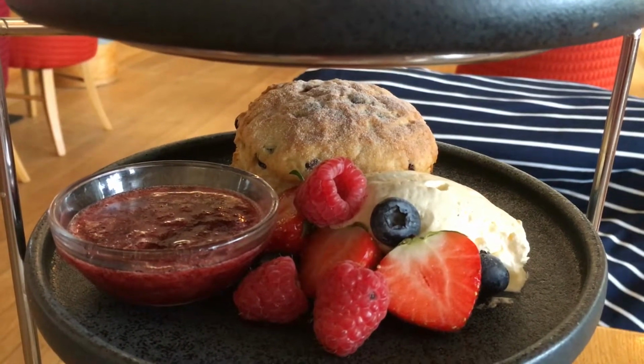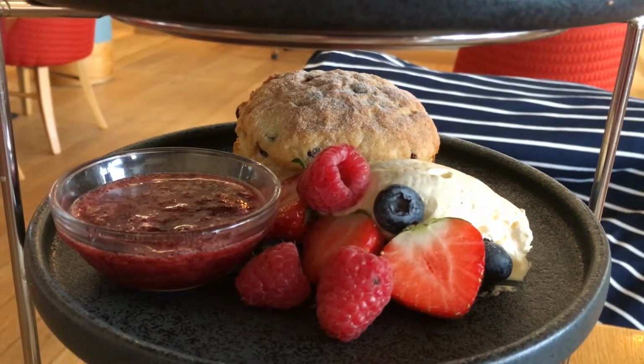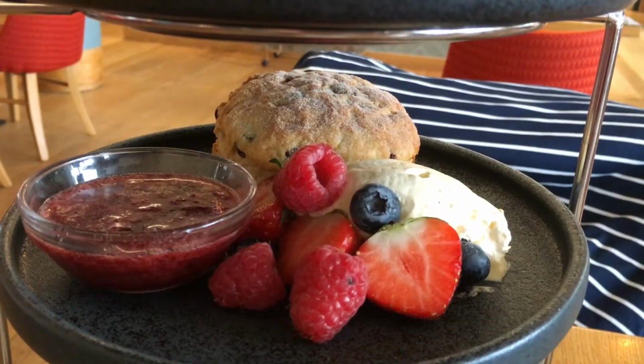The only downside to this afternoon tea was the use of whipped cream instead of clotted cream for topping my scone. Whipped cream is good, but clotted cream is better.